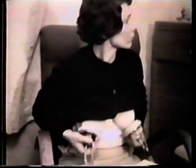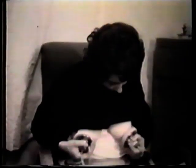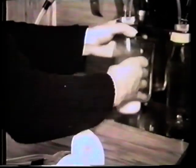The gentle drawing of the vacuum cups helped to shape out the nipples, an ideal corrective for any mother with small or inverted nipples. Timing herself, she estimated 20 minutes to fill an 8-ounce bottle and wash up the machine.